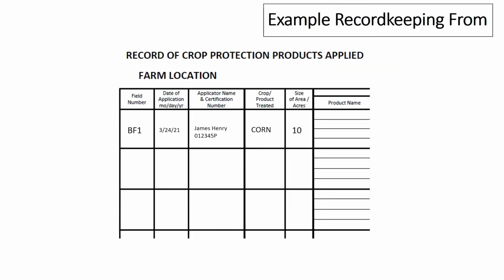All right, so let's take a look at what we got here. We're going to pull out our fancy dancy laser pointer. Field number. We particularly said BF1. Now, does that mean that every field's going to be called BF1? No. I want you to name that something that you're going to remember for at least 3 years. Remember, we got to keep these records for 3 years.